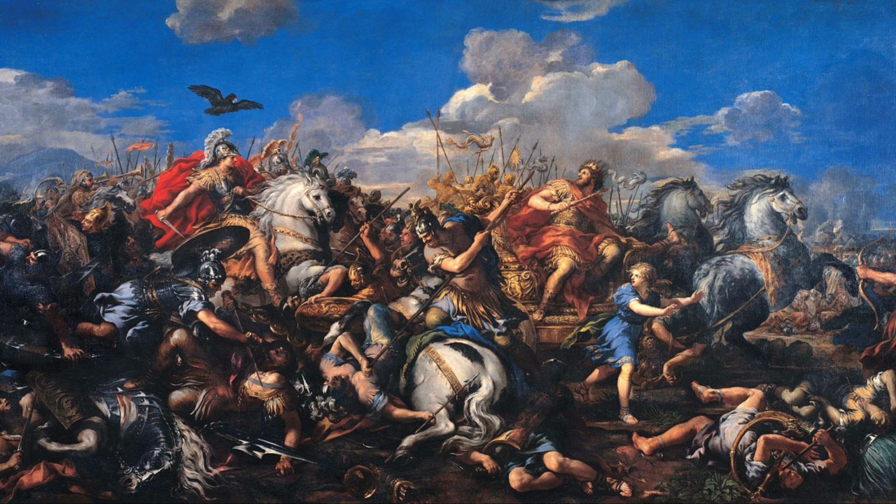The victory at Gaugamela marked the beginning of the Hellenistic era, a period of Greek cultural and political dominance in the Middle East and beyond.